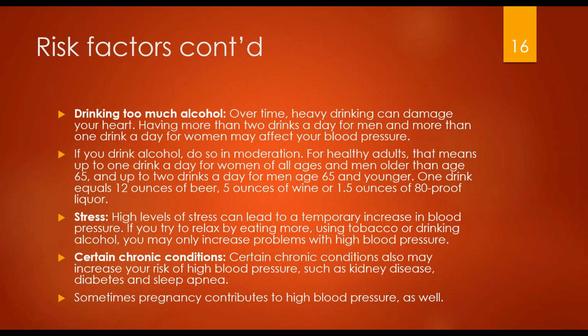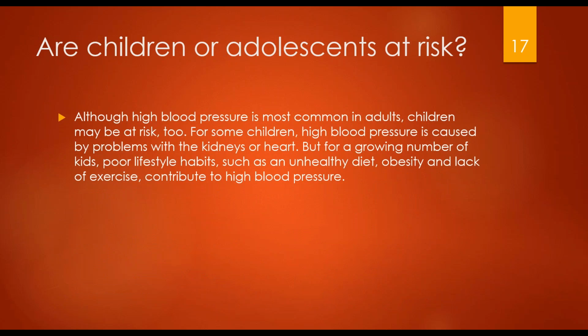Stress, high levels of stress lead to temporary increases in blood pressure, but chronic stress can also lead to chronic high blood pressure. And other chronic conditions, again, as we mentioned, we don't want to instantly identify someone as being lazy or this, that, or the other if they really have another medical condition. And pregnancy can sometimes cause high blood pressure as well.